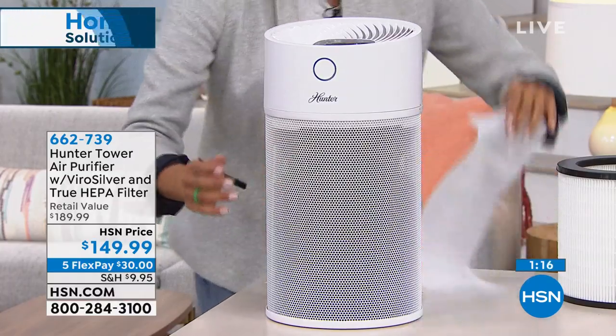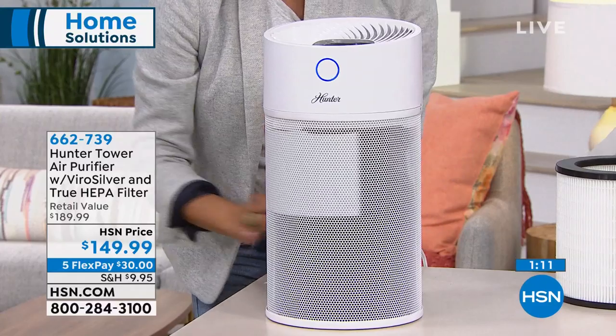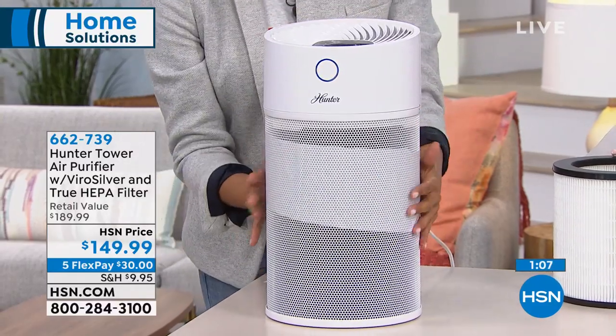99.997% of the air is being cleaned. And again, I just grabbed this little tissue here just to show you that no matter where I put this, all the way around, it's grabbing the air 360 degrees.